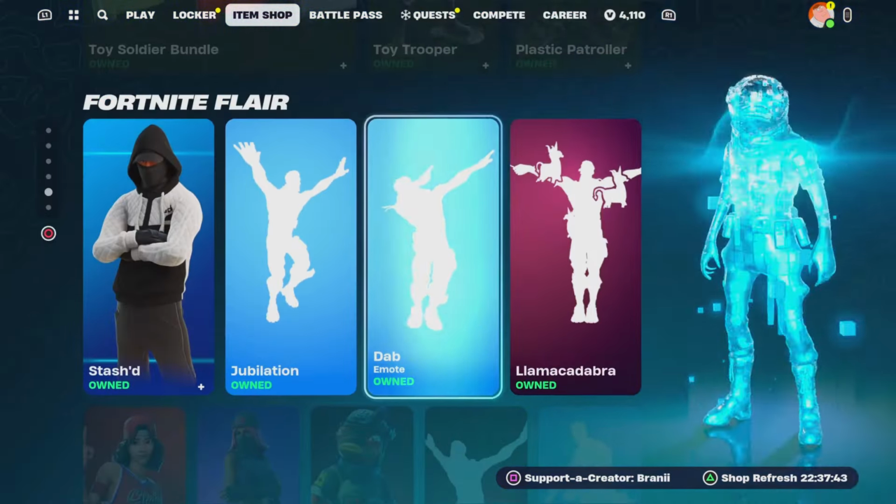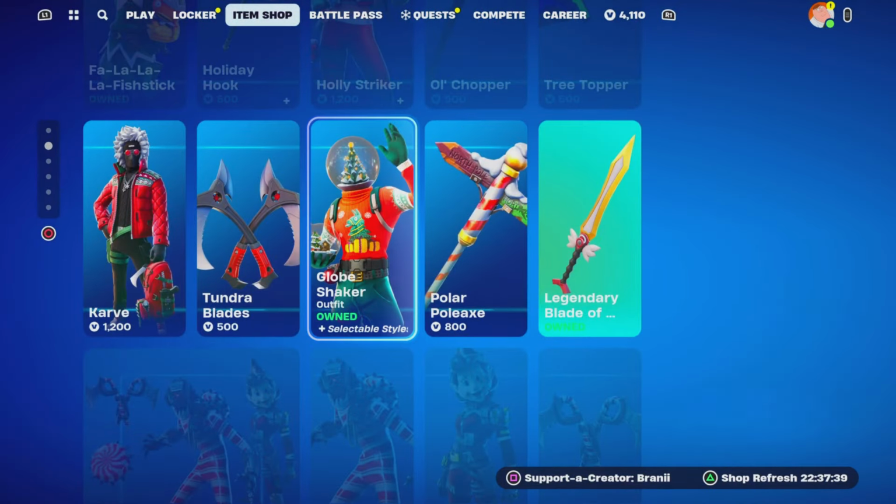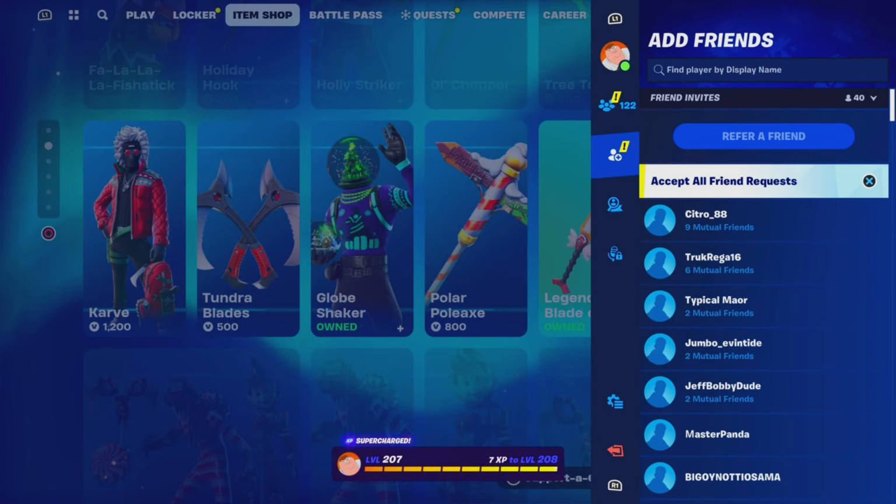And then later today, guys, we will be getting the Ninja Turtle skin later today. So stay tuned for that. But if anything you just drew from the item shop, let me know down below in the comments. Your game username. Let me know which cosmetic you guys want.